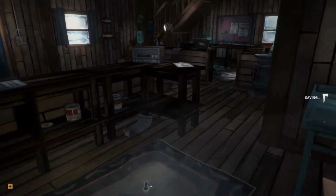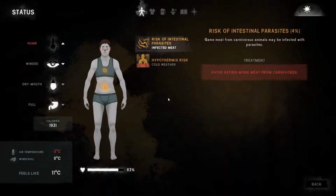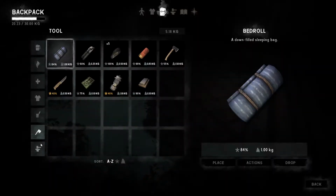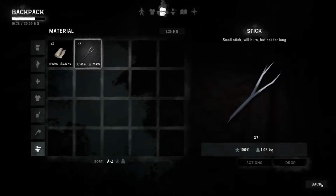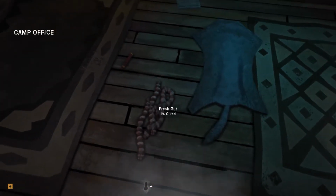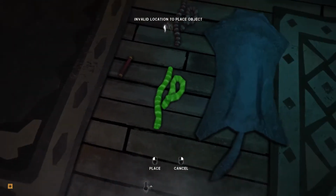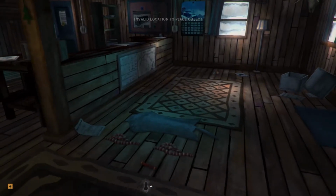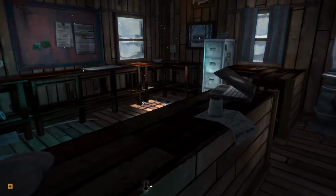So there we go. We've got ourselves a wolf pelt, which is a nice prize, which I wasn't expecting to come back with. So let's do some dropping of stuff then. We've got a couple of gut that we can drop, and we have a wolf pelt that we can drop. Perfect. Place them there. So all I've got to do now is remember that these are here when I come back the other way.